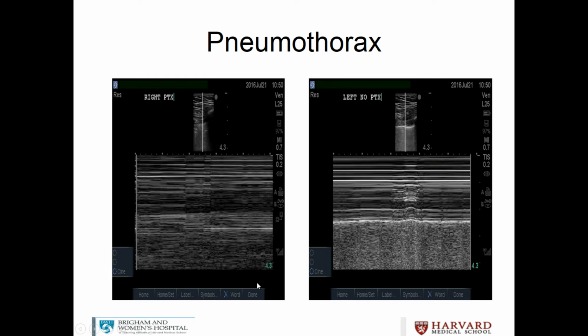This is different than over here on the left lung where there is no pneumothorax. And here we see this seashore sign. And this is called a seashore sign because these striations represent the ocean, and then this whole grainy area represents the sand. So this is normal. So if you see this, there is no pneumothorax.